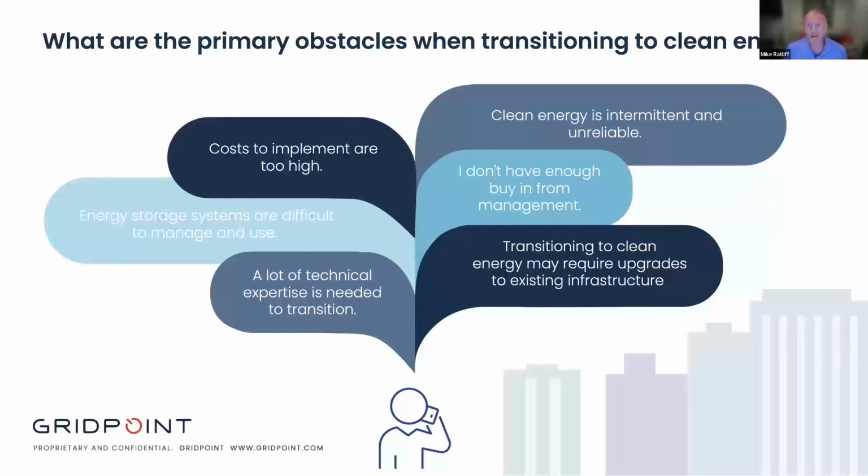Well, I think that the clean energy is intermittent and unreliable. It really goes back and emphasizes one of the points that we talked about earlier, which is this whole concept of needing to have a mental shift of, instead of the generation following demand, that the demand starts to follow generation to some capacity, whatever we can.